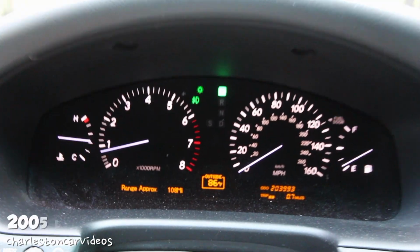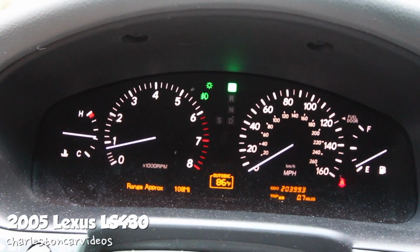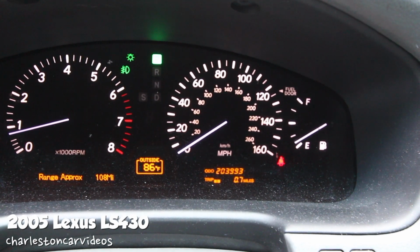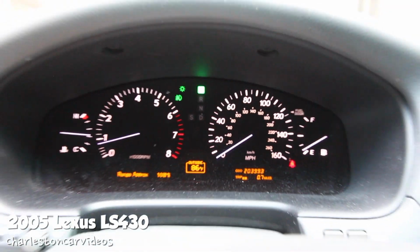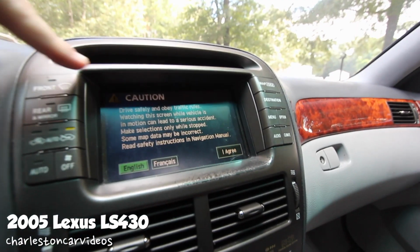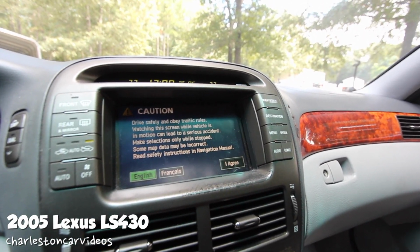Here's your speedometer and your tachometer. As you can see, there's the exact mileage, 203,993. So like I said, over 200,000 miles, just a little bit over 200K. Here is your screen right there in 2005.